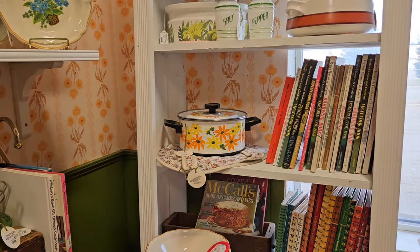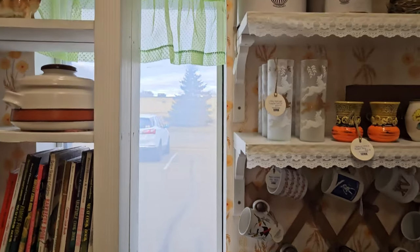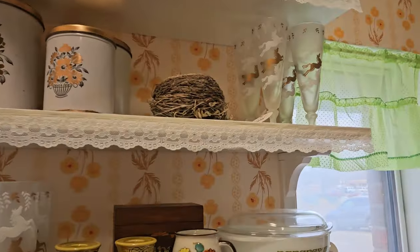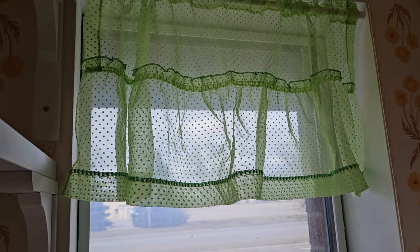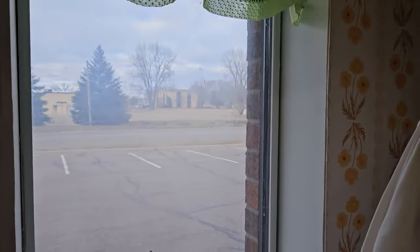Right. I love those little curtains. Oh, are they cute? Wish I could find some. Little green curtains? Yeah, dotted Swiss, that's called, I believe. Isn't that cute? Well, I gotta believe it if you do. Yeah, it's something from my childhood.